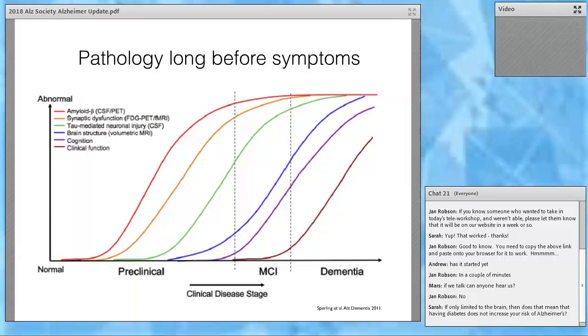We don't know that yet. And there are a lot of treatments now that are testing that question. But the pathology at that stage has gone on for a long, long time. And we're trying to determine whether we can remove all that pathology at this later stage.